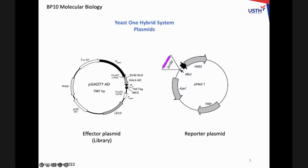You understand? So it's a plasmid that can be used in E. coli and then can be used in yeast. So technically, all the construction and cloning are done in E. coli and the analysis is done in yeast. Okay? So I want to come back on this, because there are plenty of things to explain on this plasmid.